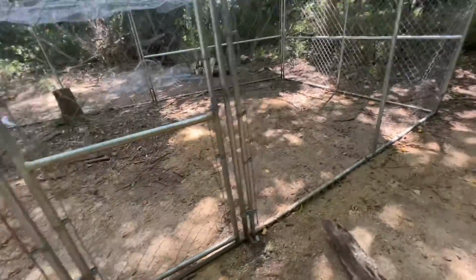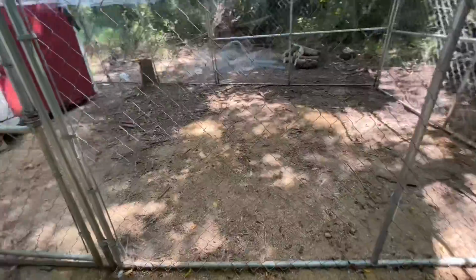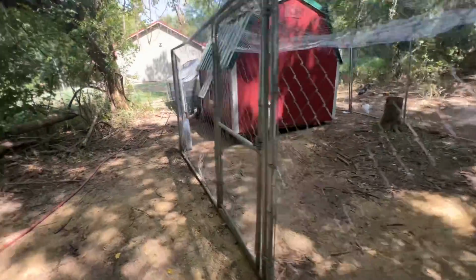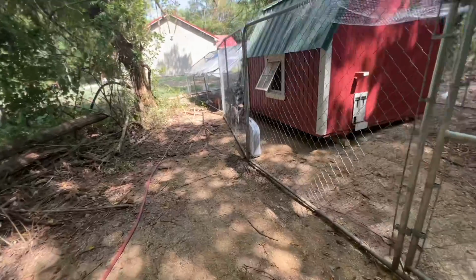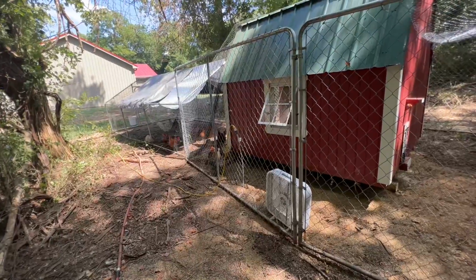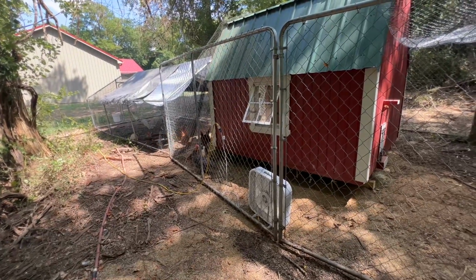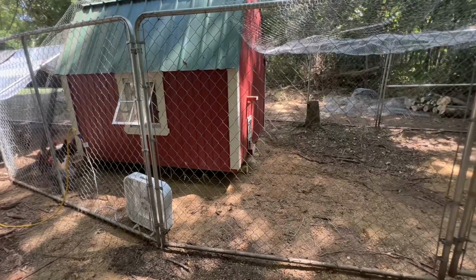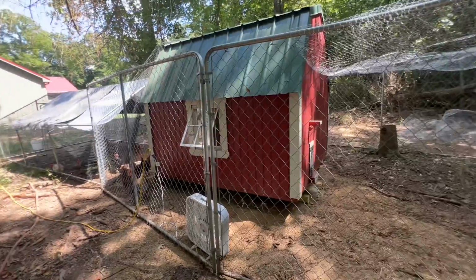Only thing I've got to do now, since that possum got in last night, I'm going to set two traps up front where I thought maybe he'd come underneath. We'll see if we can't catch him. But again, I'm not worried about their safety at night. I'll close the coop door, close them up.